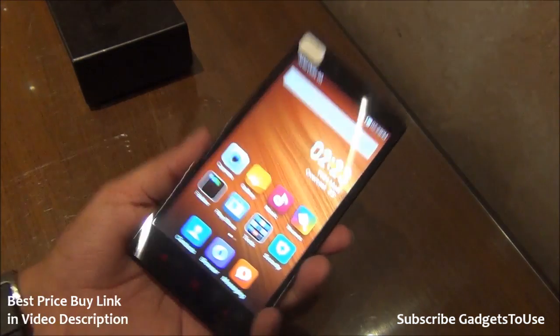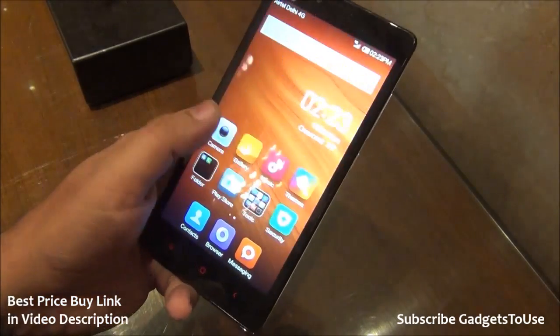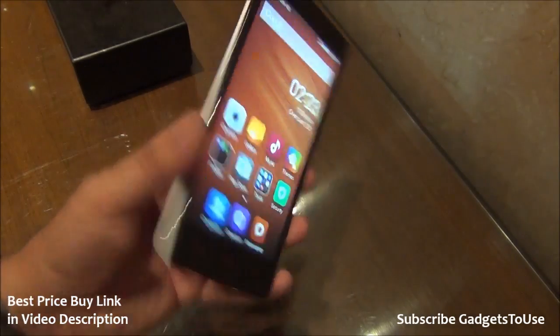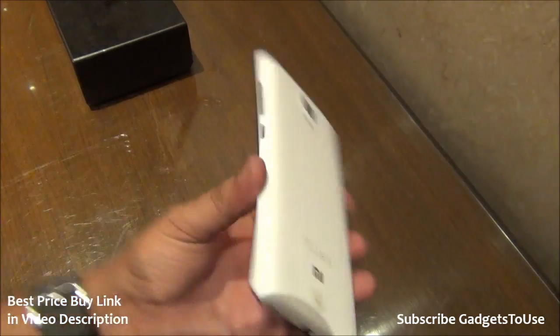You can also buy it from Flipkart as well. Not only Airtel, but you can also buy it from Flipkart. So the registration will happen on airtel.in, and you can buy this device not only from Airtel stores but also from Flipkart in case that is a problem.